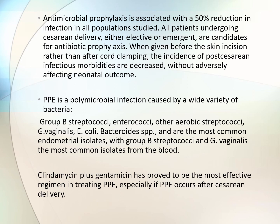Regarding treatment, the cause of endometritis is polymicrobial, caused by the vaginal flora. Examples are group B strep, Enterococci, Gardnerella vaginalis, E. coli, and Bacteroides species. They are the most common endometrial isolates, with group B strep and Gardnerella vaginalis the most common isolates from the blood. Clindamycin plus gentamicin has proved to be the most effective regimen in treating postpartum endometritis, especially if it occurs after cesarean.